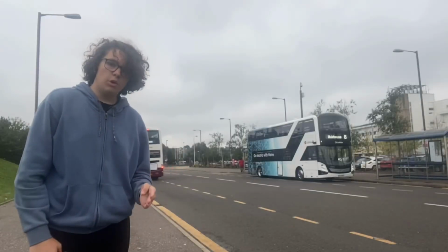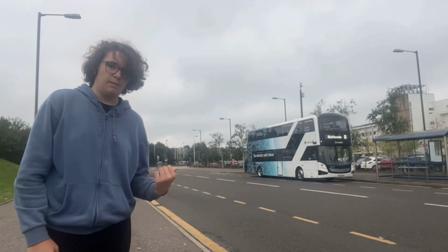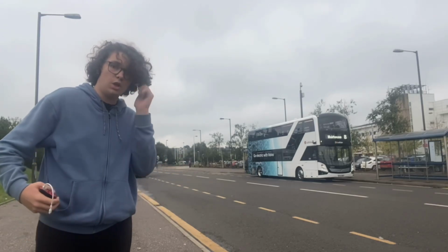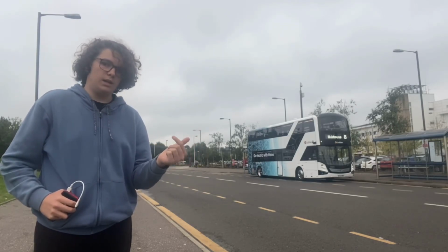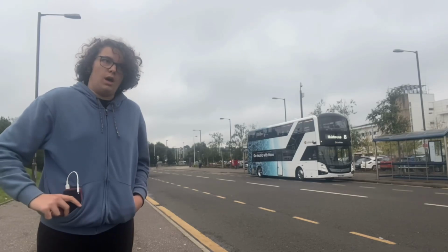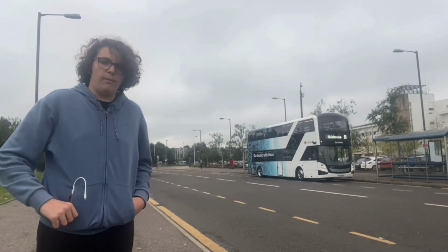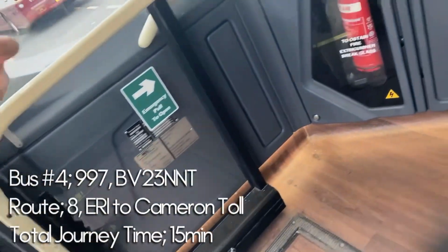Okay, so I'm at the Royal Infirmary. This is 997, the Volvo BZL demonstrator. It leaves in about 4 minutes, so I'm going to go on this, take it to Newington, swap onto a 9 at Southside, take that to King's Buildings, and then I'm going to give my full thoughts on how much better I think 997 is than 701 through 750.